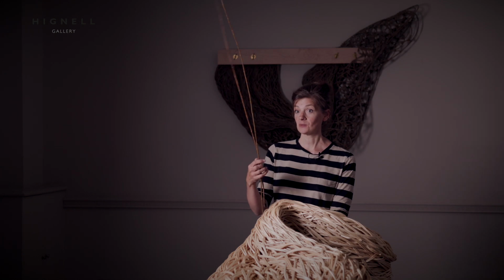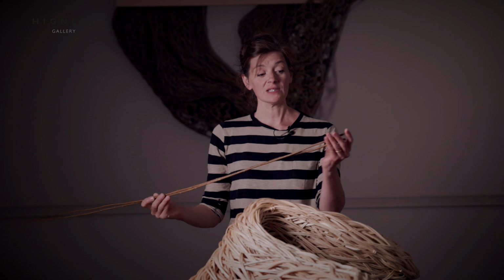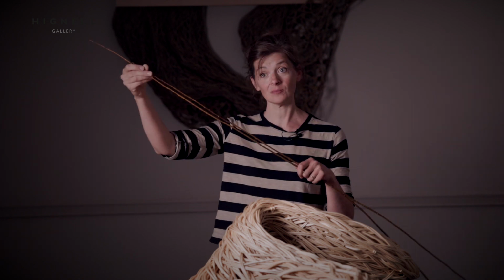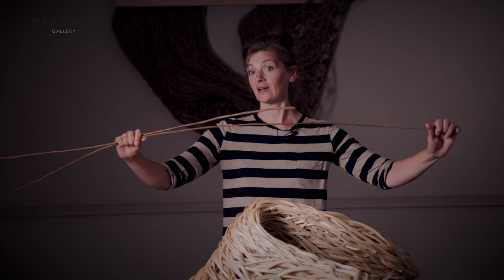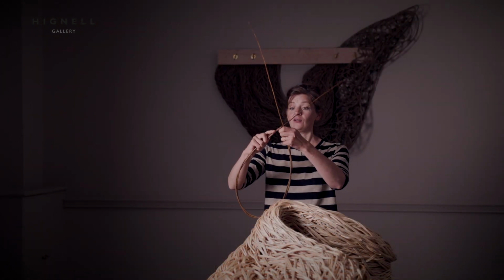Typically I use willows about my height, and I always use it in pairs. So this is the part of the willow where it's been cut from the soil, and this is the tip that's beautifully bendy, and I can knot with it. When I use it in pairs, it means that I can make a knot at either end of the pair. And then I knot them.